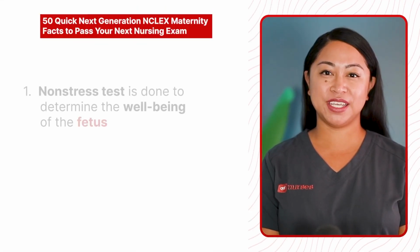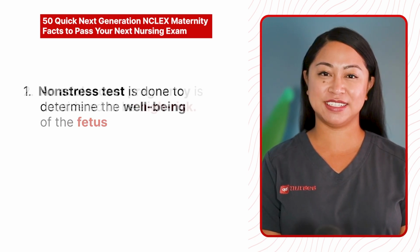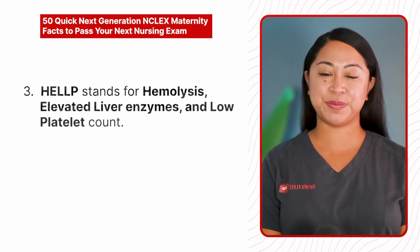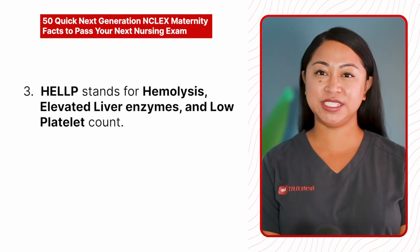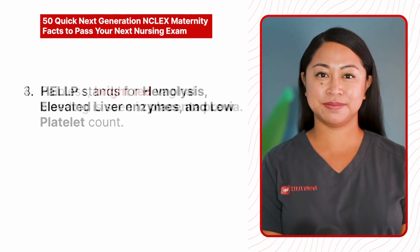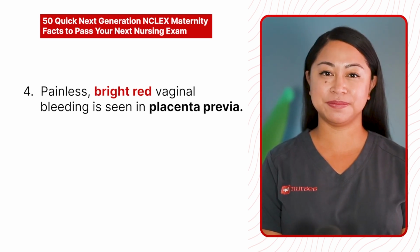Statement 1. Non-stress test is done to determine the well-being of the fetus. Statement 2. An adolescent pregnancy is considered to be high risk. Statement 3. HELLP stands for hemolysis, elevated liver enzyme, and low platelet count. Statement 4. Painless bright red vaginal bleeding is seen in placenta previa.